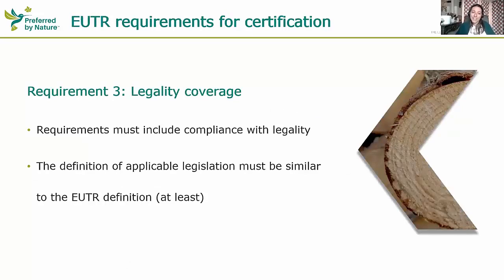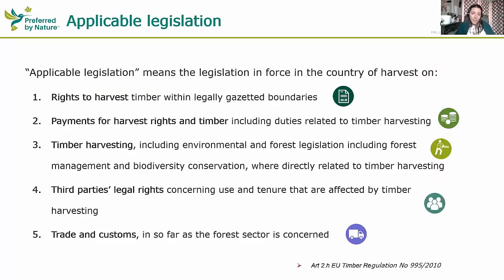Third part, legality coverage. So the EUTR says that certification schemes must include compliance with legality. That's the first point. So they must say that legal requirements must be respected by companies, but also that the definition of applicable legislation must be similar to the EUTR definition, at least.